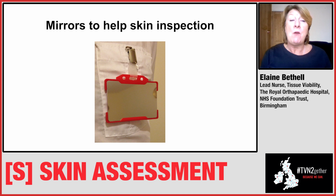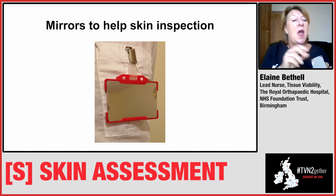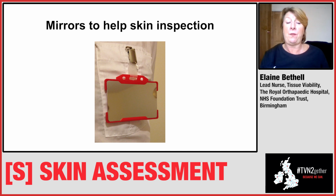We can use mirrors to help us inspect the skin. And I use one in my trust. I have orthopaedic patients and I can use the mirror to sometimes get behind the skin. It's not ideal, but it gives me a little bit of an idea. I can get an idea of the colour of the skin and the hue of the skin. And they are available online if you want them. So just remember, purple areas are not always bruises. If it's a pressure ulcer, it could be a suspected deep tissue injury, and just remember your apples, biting into a horrible bruised apple.